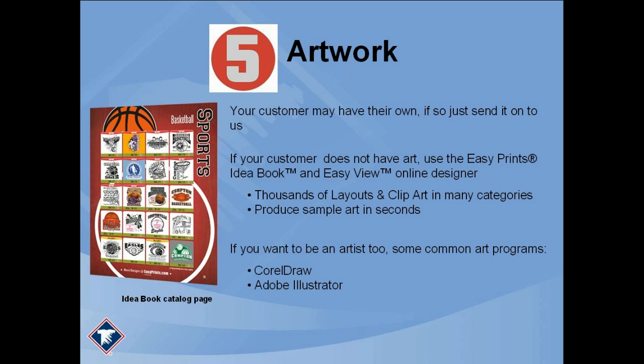Easy Prints are pre-made customizable layouts that you can choose and change, like the page that you see in the example here. That is a page out of our Idea Book. The Idea Book is a book full of these Easy Prints layouts, organized into sports and events and that kind of stuff. So when that basketball coach walks into your shop and says, hey, I need basketball shirts, but I really don't know exactly what I want, you flip open to the basketball section, you show them what you got.